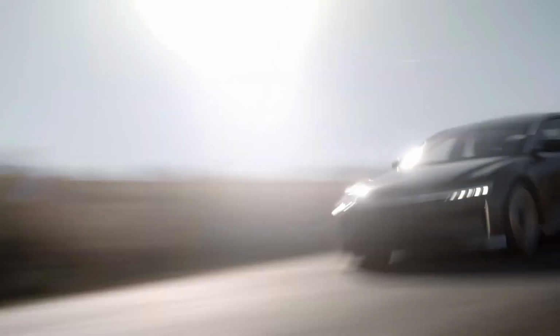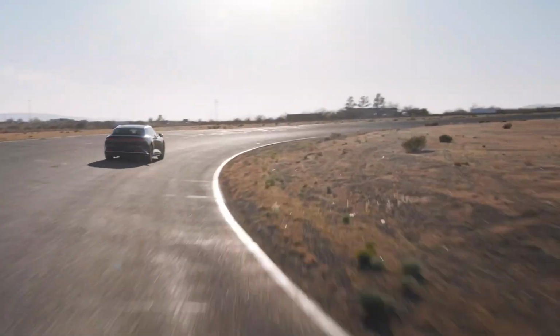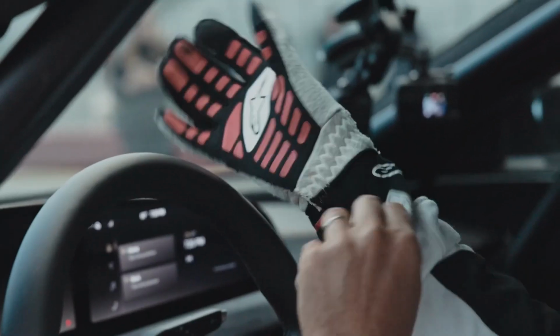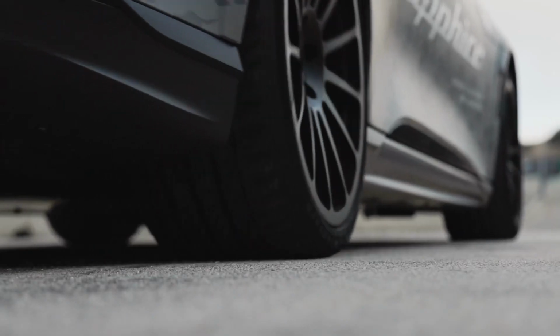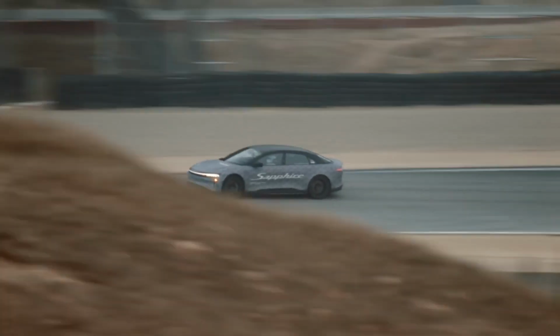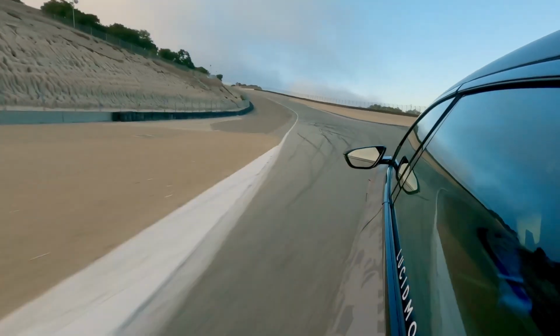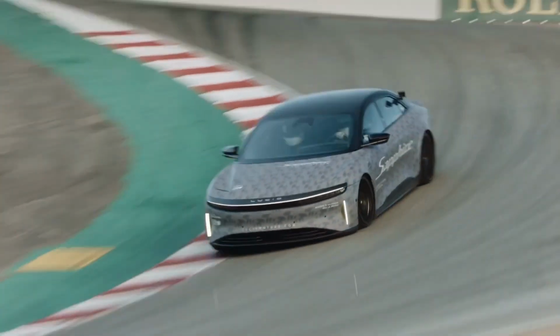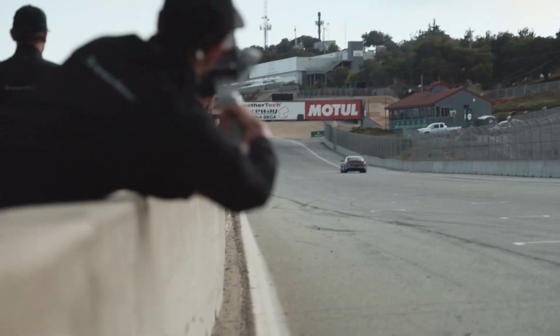And that's where the new fella comes in. Lucid's calling it the Lucid Air Sapphire. And yep, as I said, Lucid is claiming this is going to be the fastest sedan ever made. It's a bold statement for sure, but it looks like they have the numbers to back it up. The horsepower numbers haven't really been announced, and all we know is that it's going to be over 1,200 horsepower.